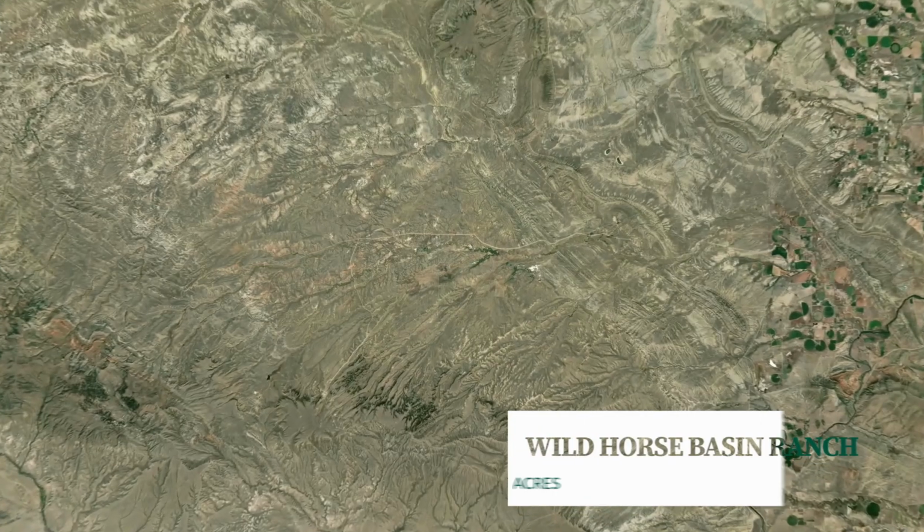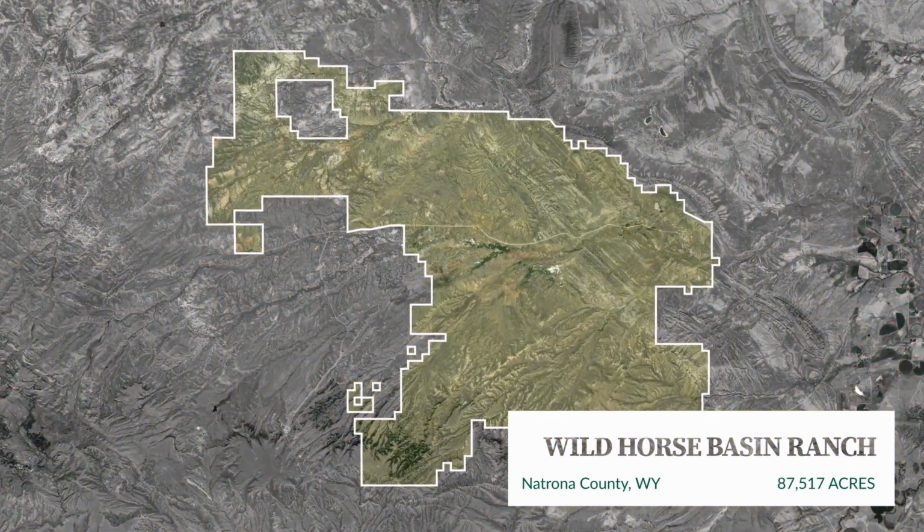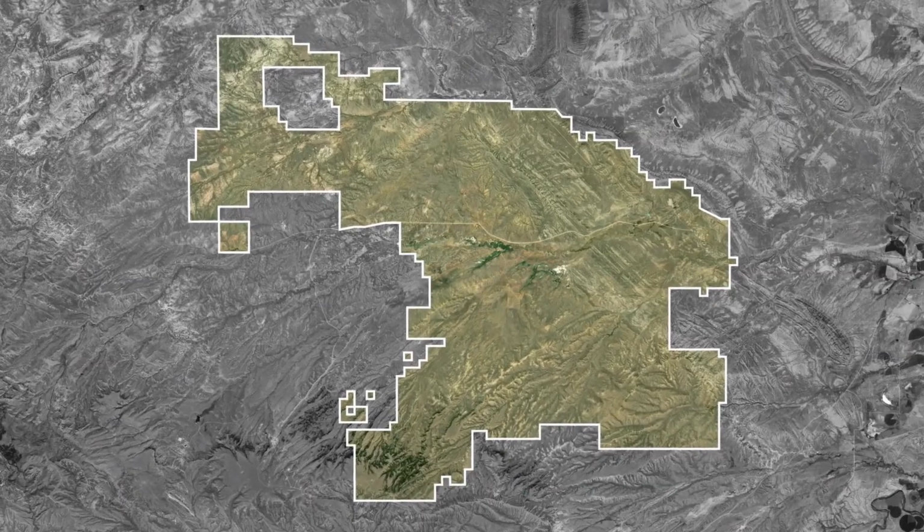And finally, we're in Natrona County, Wyoming to check out a property Dax Hayden and Bill Vosik have listed, Wild Horse Basin Ranch.